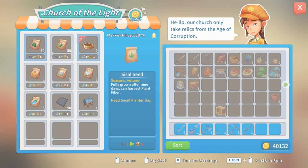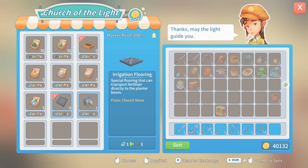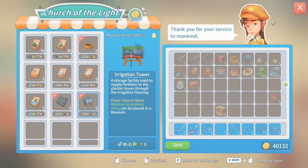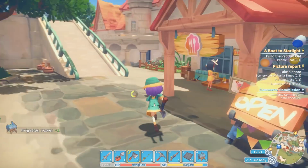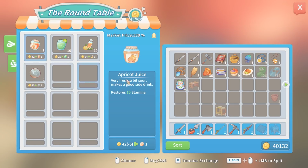What else can I buy here with my stuff? I can buy irrigation flooring. I can buy 50 of them for 50 discs and an irrigation tower. Only thing is, you guys really want me to put irrigation into my place. That's going to take a lot of doing. I never know whether to keep them or sell them, but I think I'm going to sell them this time. We're going to get the factory, get all the really new stuff, and we'll put irrigation in later. It's not the end of the world. I can buy things off Sophie anyway.